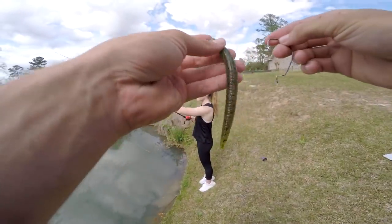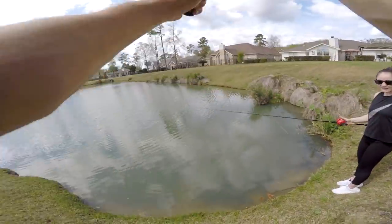Well, I don't know. I was killing them on that worm over there. But I was standing up here, so I couldn't get a good angle.